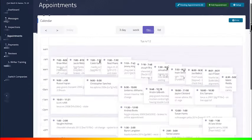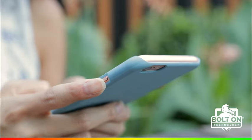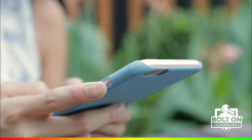Retention Pro can even access your appointment calendar to identify slow periods and generate customer communications to boost your business when you need it most.